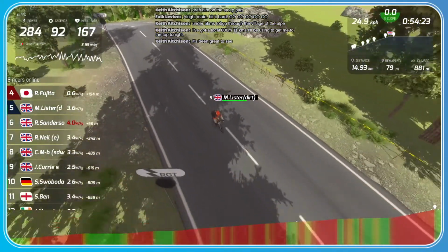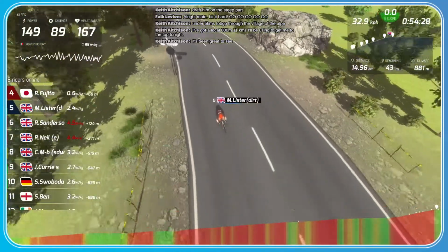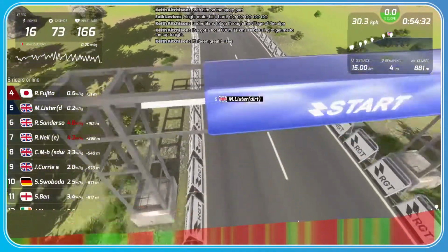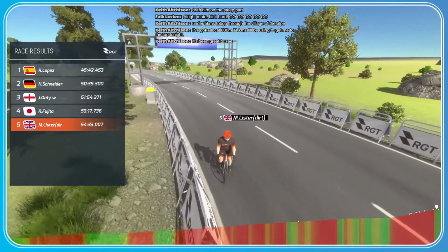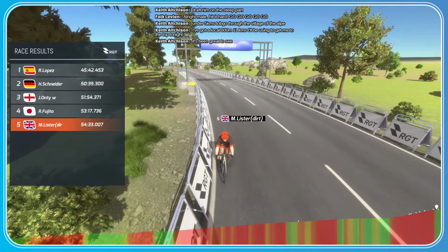That's that. Push to the line. That's 50. Oh, there we go. Under the finish line. 10 minutes behind Lopez. And little personal goal achieved.